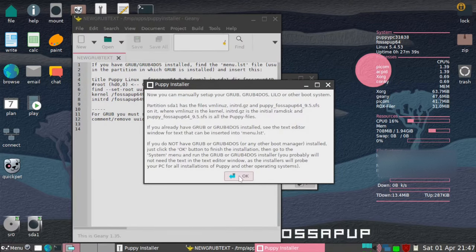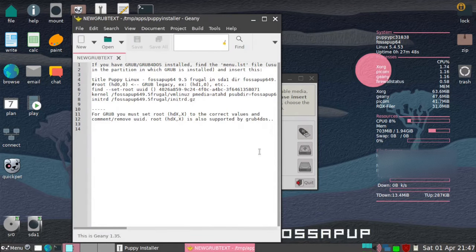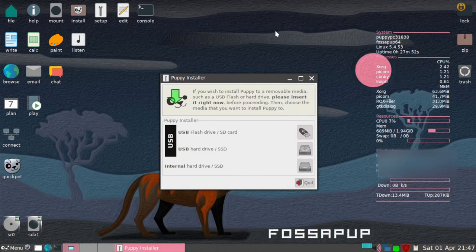Now you can manually set up your GRUB or other boot system. I don't want to do that. I just want it to install. Okay. Close that out.